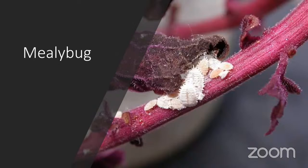So mealybugs actually can affect all plant parts depending on the species. Sometimes they can be found on roots. They can be found on the root crowns. They can even be on stems, twigs, and of course, the leaves and flowers and fruit. So this is definitely something you're going to want to look for, especially if you have plants that are outside that you bring into your house.